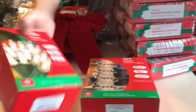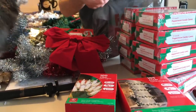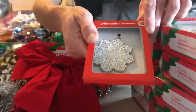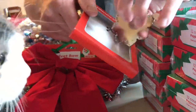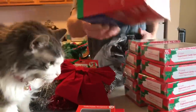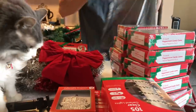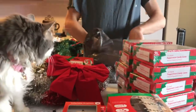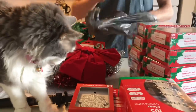Lights that go around the door, lights that go on the tree. Got our first little collectible. Our first Christmas. We'll write on the back, you know, the date and whatever, permanent marker. Tree lights. Decorative items. And Jennifer insists, explain.